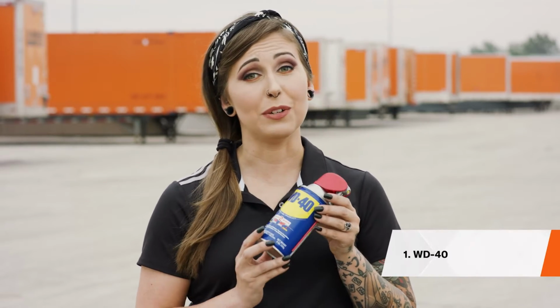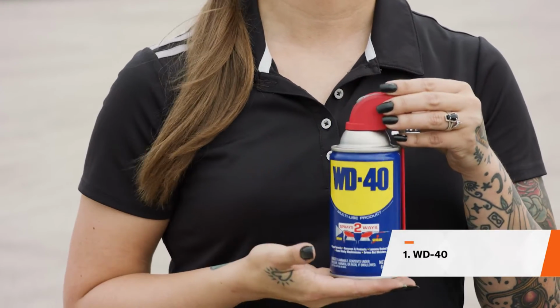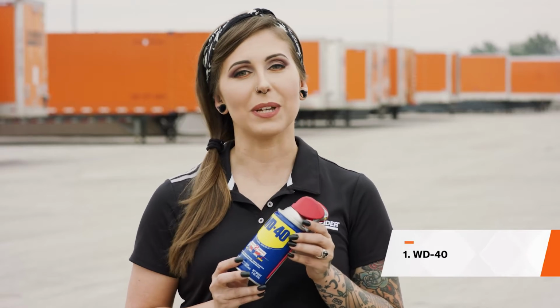As a port drayage driver, the thing that I use the most in my day-to-day job is a can of WD-40. Why would I use that? Opening and closing container doors can be a little bit difficult sometimes, so I need a little bit of help.